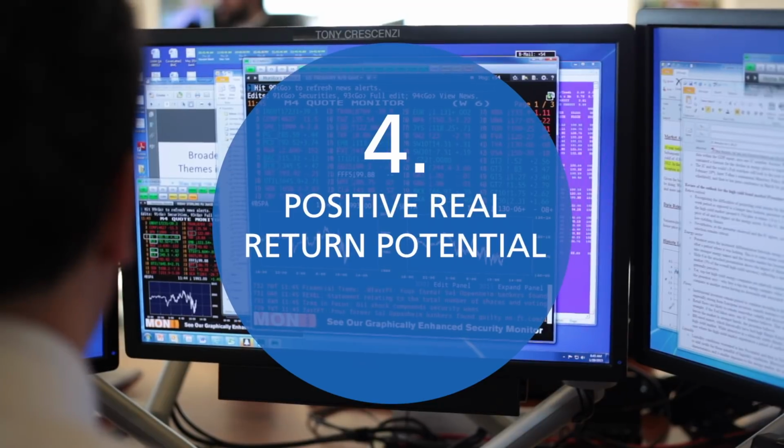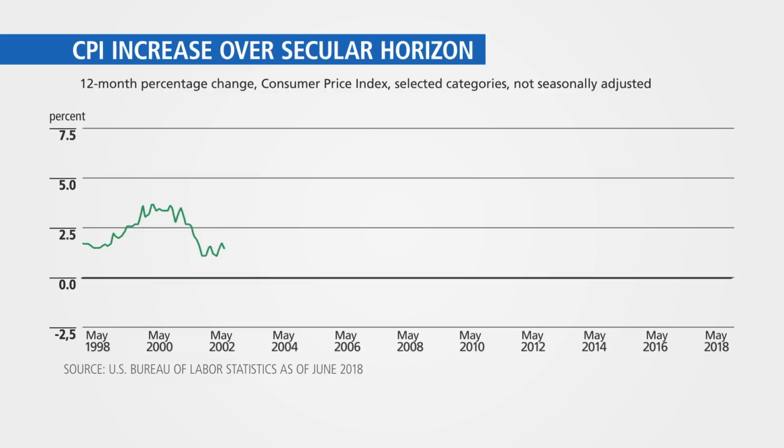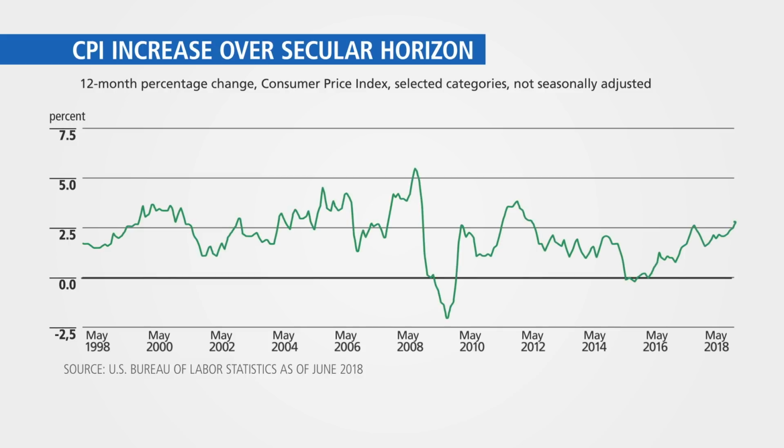Next, positive real return is something that we should be considering for portfolio positioning. Over the past 10 years or so, investors have really not begun to think about the impact of inflation on returns. But now with CPI increasing over the secular horizon, we need to really be thinking about the potential impacts of inflation. Real return, effectively inflation-adjusted returns, is something that short-term portfolio investors simply haven't been paying attention to.